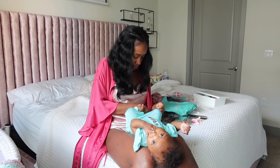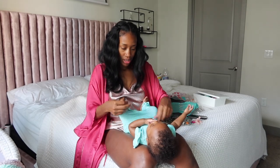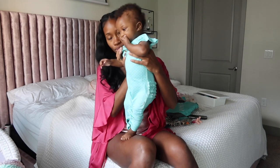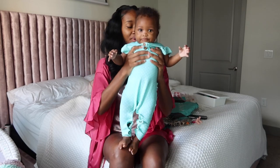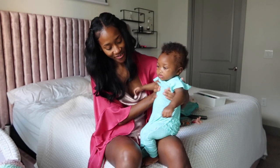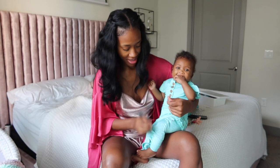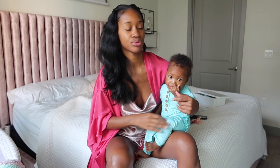Okay, so the bottom does button up. There's like 8 buttons, which is fine. But this is so cute. Look how cute this is. And this one, you can definitely tell there's more room to grow because this is a 9 to 12 month, but she also still can fit it. So this one, I would have Parker go play outside in this one. Well, not play outside, but when she starts crawling and stuff. This one's a little big, a weird big, but it's okay because I would rather it be too big than too small.